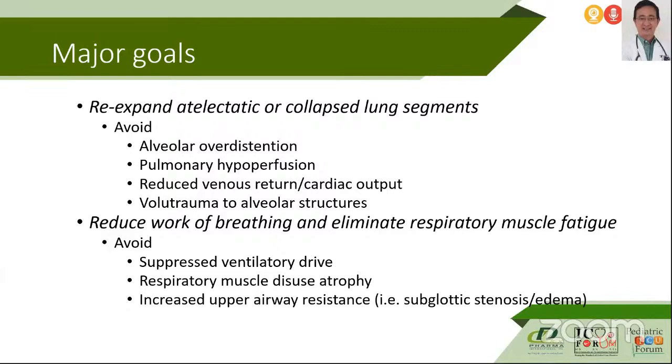The next goal would be to reduce the work of breathing. So you want to relax this patient, sedate this patient, eliminate the muscle fatigue. You might need to provide some sedation with midazolam maybe. And you also might want to control ventilation or the patient's breathing by providing neuromuscular blocking drugs. But then you don't want to give these for too long or too much, because you might cause respiratory muscle disuse atrophy, especially if you combine neuromuscular blocking drugs with steroids. Sometimes they're given, but it shouldn't be done for a long time.